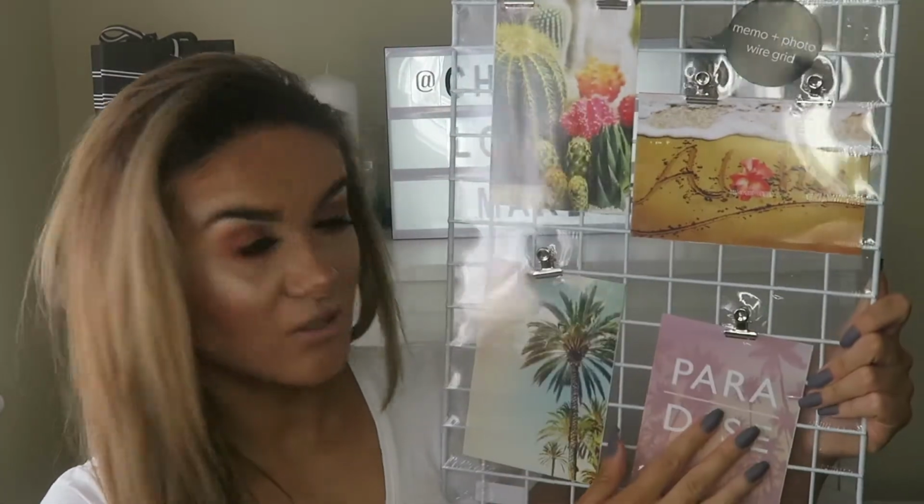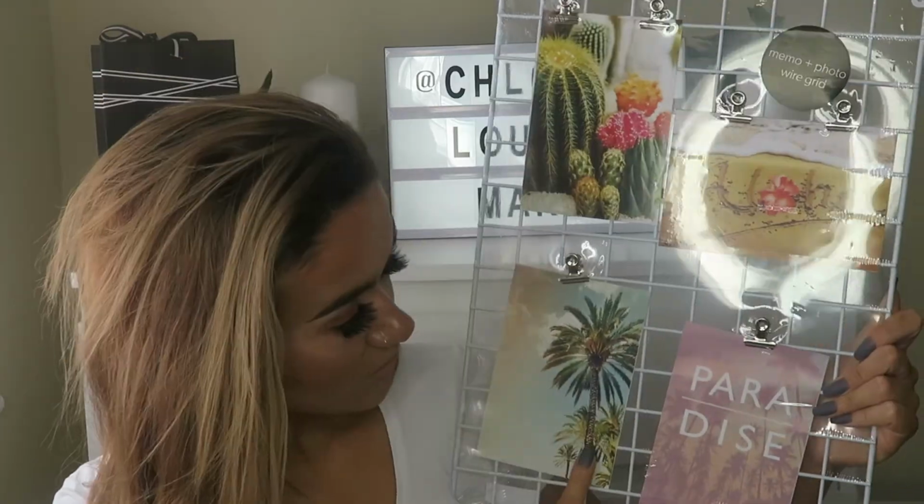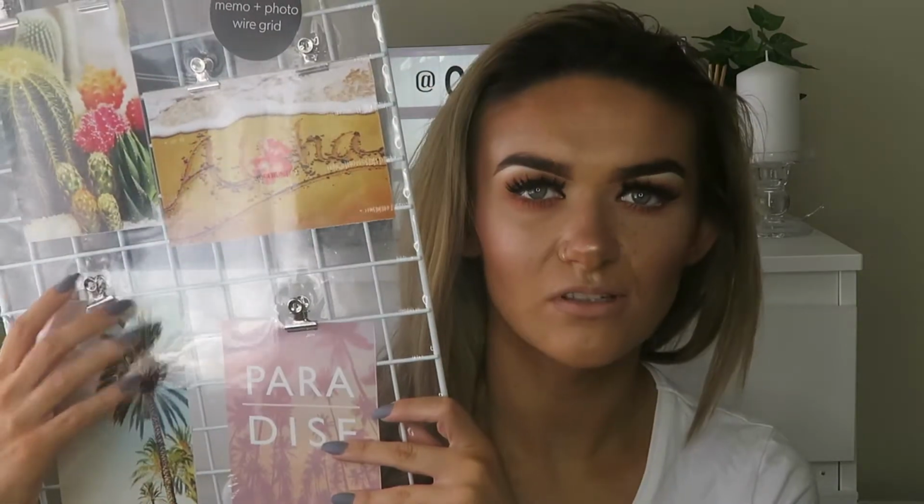This was £7.99 and I actually had a New Look gift voucher that my boyfriend's mum got me at Christmas, so I got it with that. I don't think I'm going to keep these pictures on here. I might keep this one because it looks like all my plants, and this one, but I'm going to put pictures of my nan and pictures of me and my family on here, and maybe some inspirational quotes alongside.